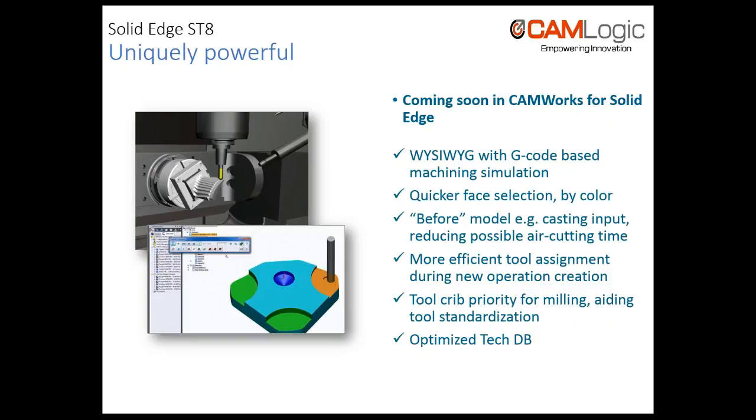Optimized TechDB is the project that Mark Bissell has worked on at Dave Allnutt's insistence. The TechDB database has been rewritten to do a better job out of the box for most job shops.